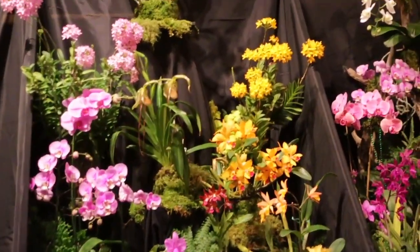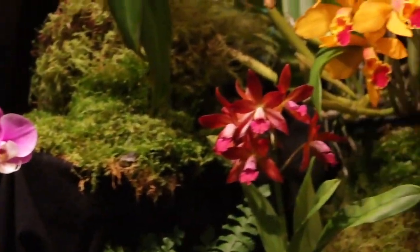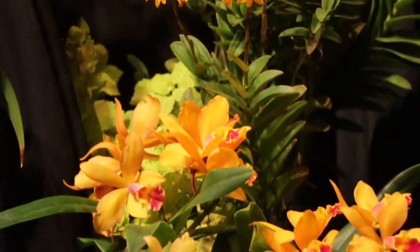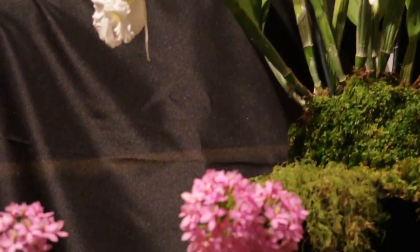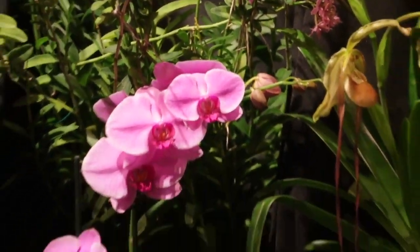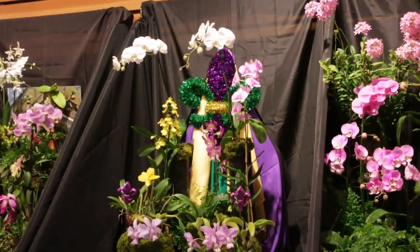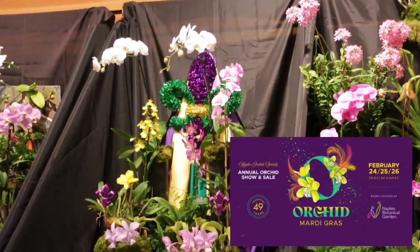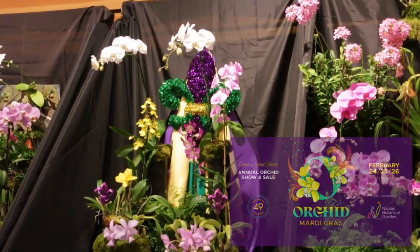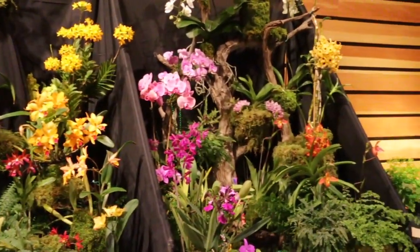And here, because it's open, we'll take a look. Look at these. Anyway. Oh, and at the top. It's always special when they mount certain things on the top of their displays. But just lots of colors and pretty impressive. I should mention that the theme of this show is Mardi Gras, so that explains some of the sparkles and colors in there, and it should explain a lot of everything that's going on.